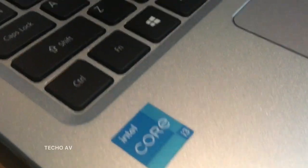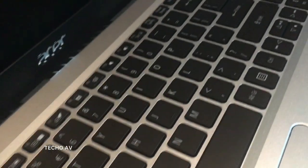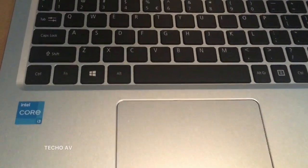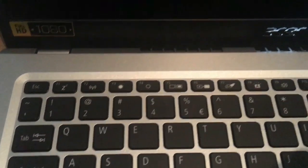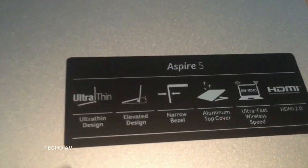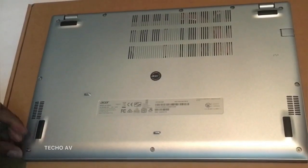39.6 cm, 15.6" Full HD 1920x1080 pixel, high brightness Acer ComfyView LED backlit TFT LCD. Keyboard type: 100, 101, 104 key fine tip backlit keyboard with independent numeric keypad, international language support, and power button.